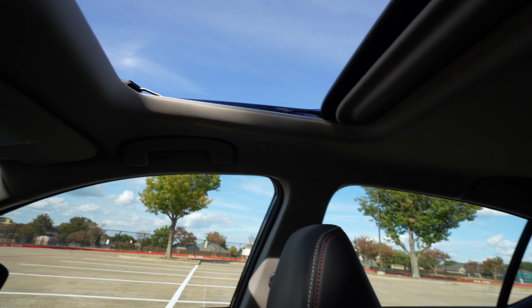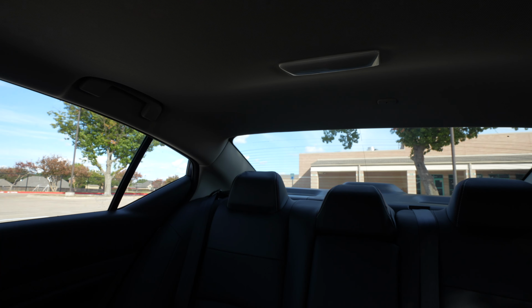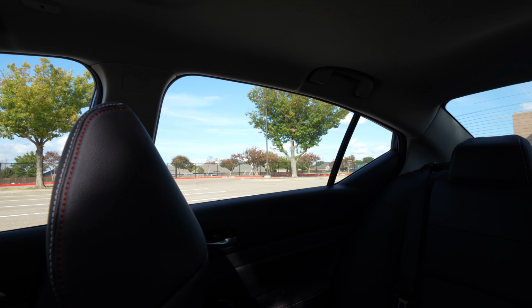For a sedan, how's the visibility? Taking a peek out the back, it's a pretty big pillar back there. It's not too bad. The rear end almost rises a little bit, so it's a little bit hard to see, but overall, pretty par for a sedan.